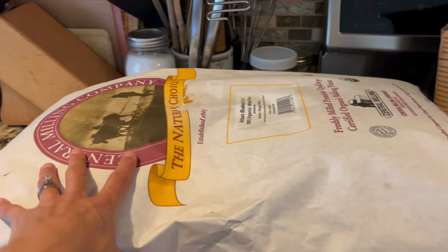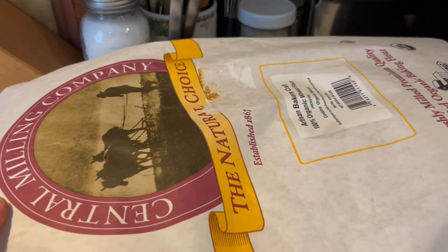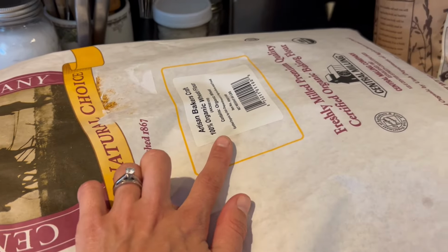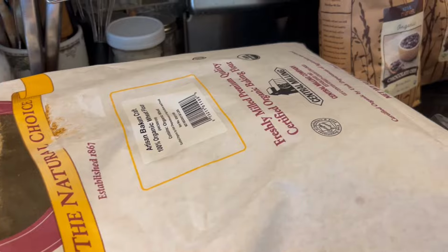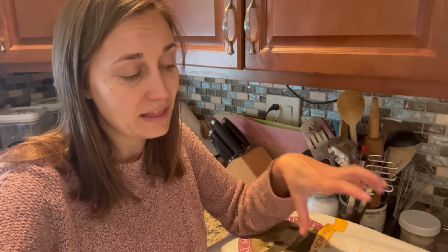Finally, this month, I am restocking flour as well. I got a 50-pound bag of the Central Milling Company flour. This is organic flour. This is technically all-purpose flour. I use this just like bread flour. I use it for baking. I really use it for everything, all-purpose, just like it says. I really like this flour. I find that it makes my baked goods have a really high quality. I really enjoy the bread I make with this flour.